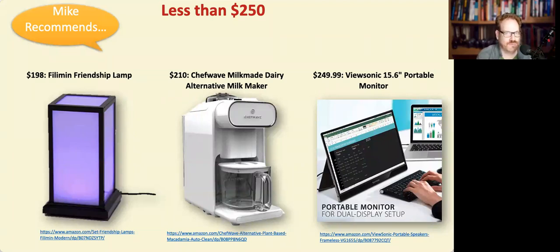So if there's someone in your life that has a vegan or a vegetarian diet, or maybe they really just like the taste of these nut milks and that sort of thing, this would be a really cool gift. People really seem to like them that have purchased them.